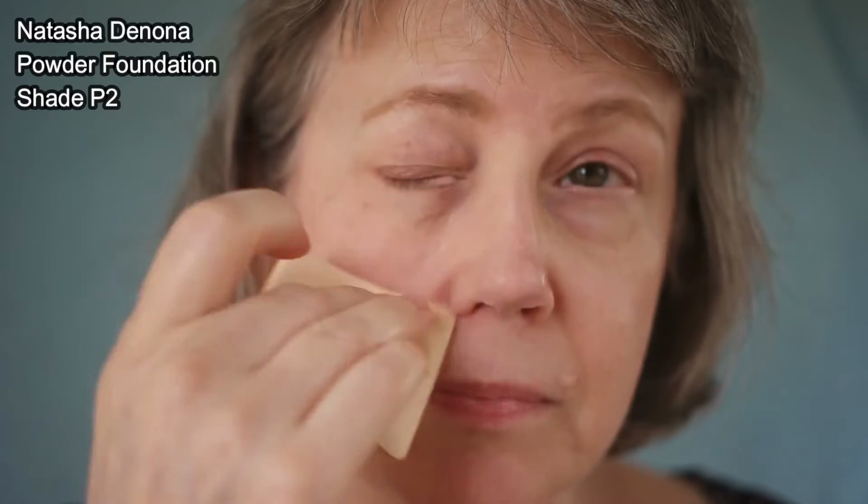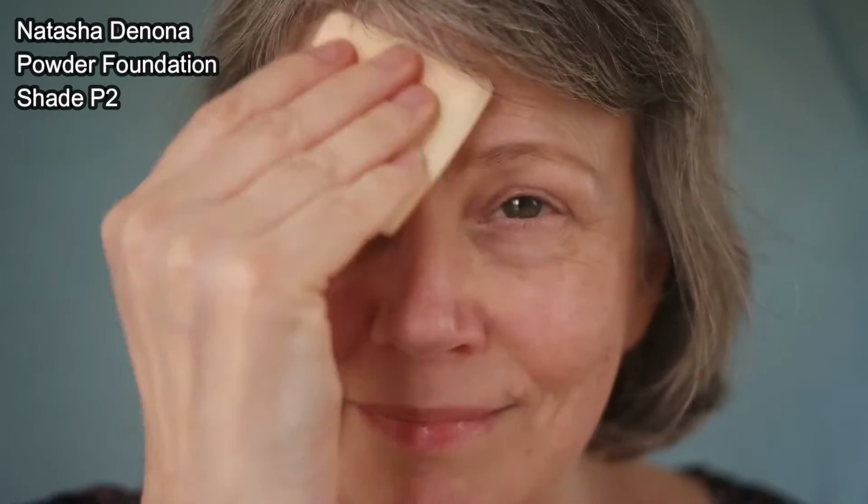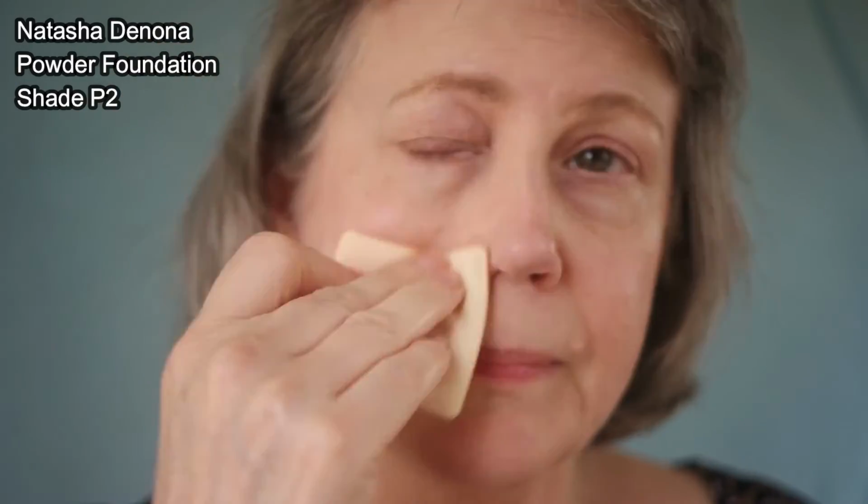Now, according to the website, this is a powder foundation that is supposed to blur the skin's texture and leave it smooth, poreless, and with a matte finish. It's said to have medium buildable coverage, and they also claim that it protects the skin against environmental stressors and supports the skin's elasticity and hydration. They are claiming also that it is anti-inflammatory.